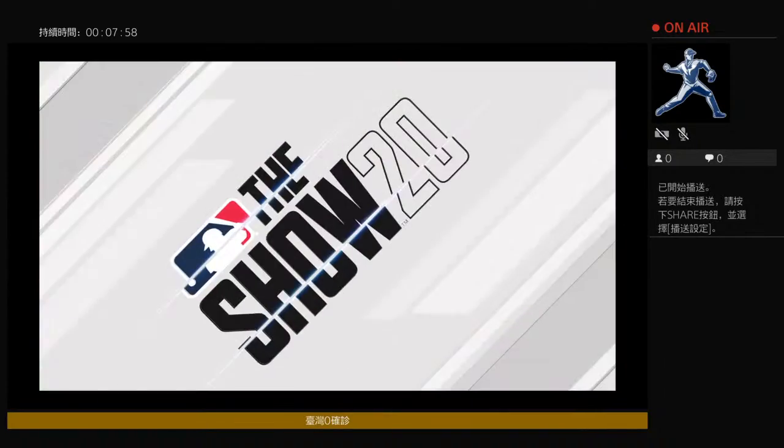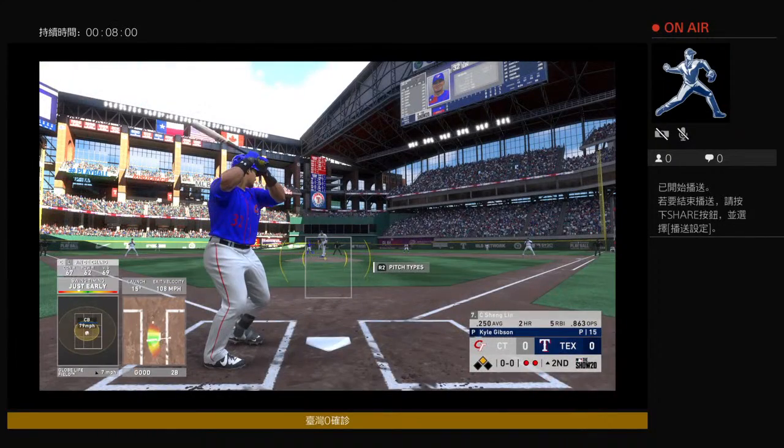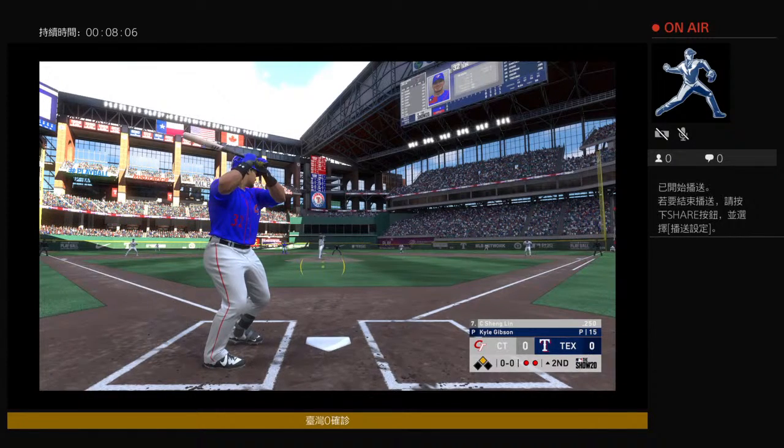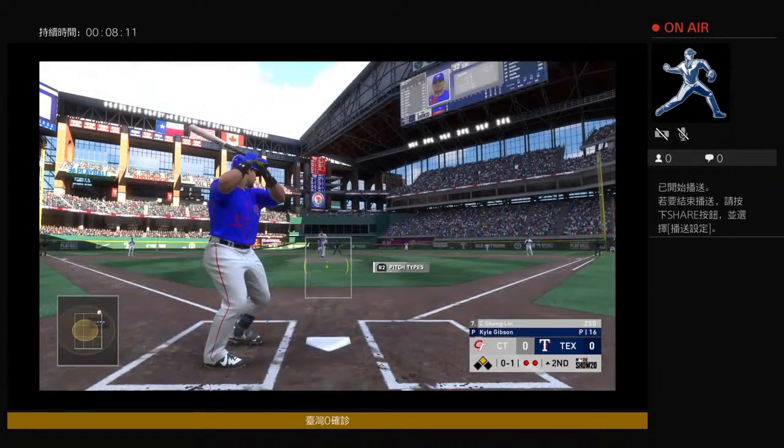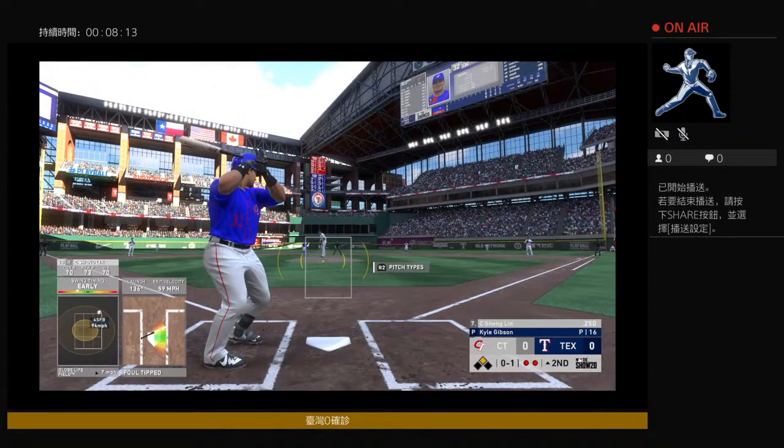As we take a look at this one, you can see he puts a good swing on it, but I don't think he got it just enough to put some backspin to get it out of here. But hard to complain about a well-hit double, though. Fouled off. Opportunity for him here to pick up that runner from second with 2 away.